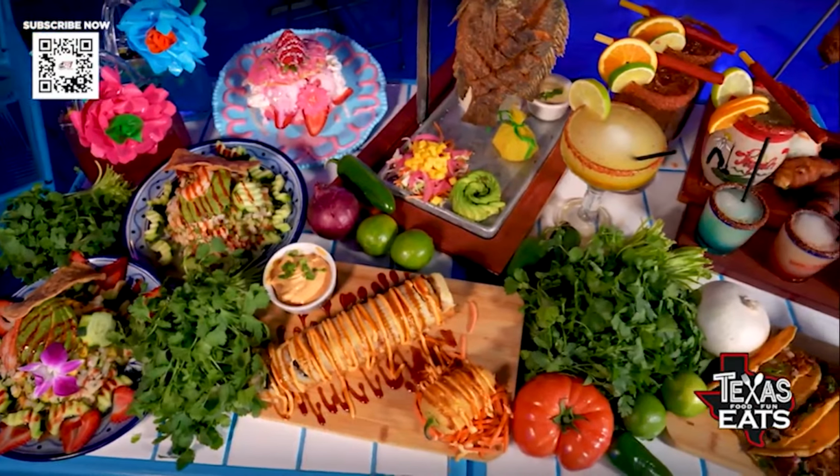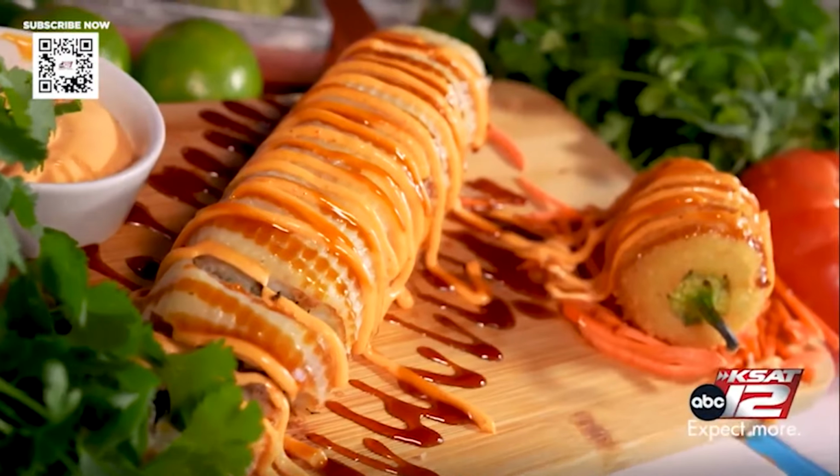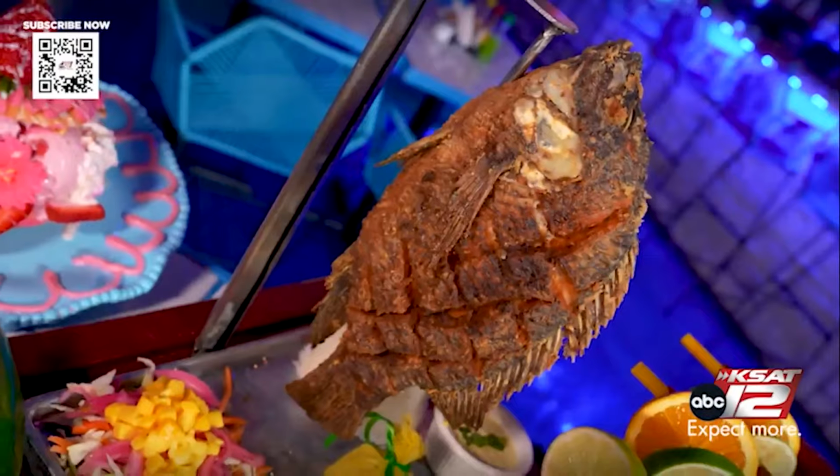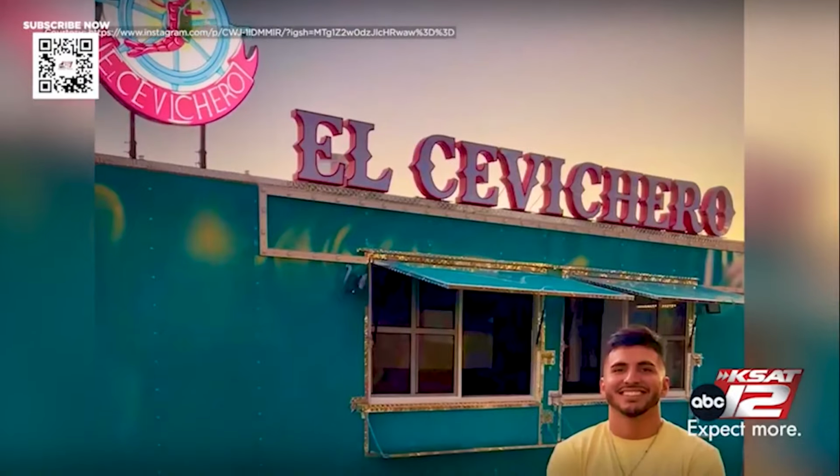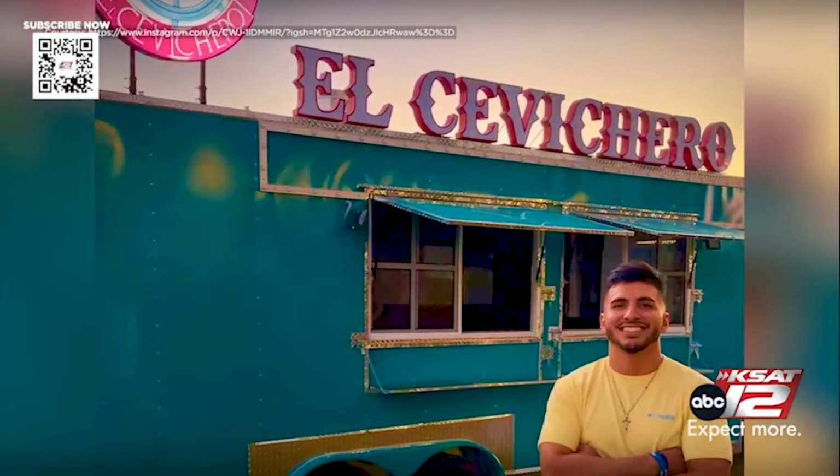Man, you guys brought out everything. I mean, we've got sushi, you have tacos. Over here, you got the poppers, fish. You got a little bit of everything. Talk to me about this restaurant. How long has it been here? Started off with food trucks, and then we recently just opened up our first brick and mortar.